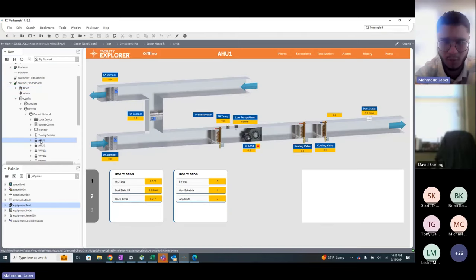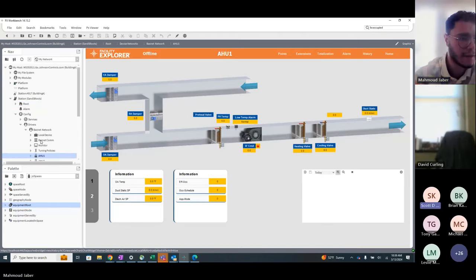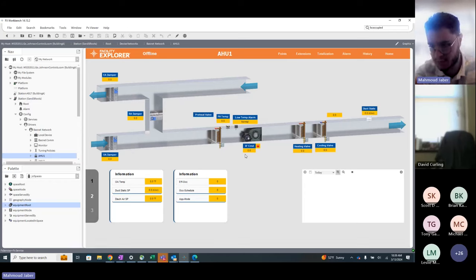I don't know if this HU one will show them. I'll have to go into my other station. But if an override exists for a point, that value, that color will change to purple. So yes, the answer is yes. With the V2 graphics for 1413, with overrides, the graphic color is interactive.